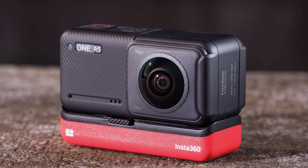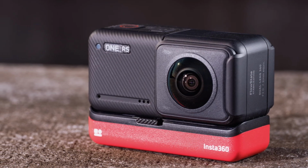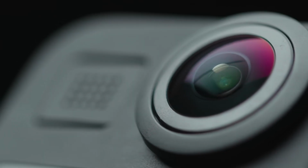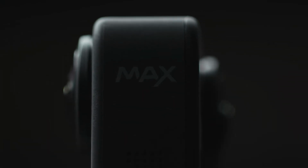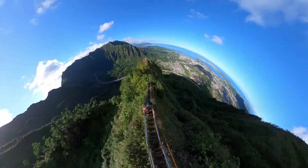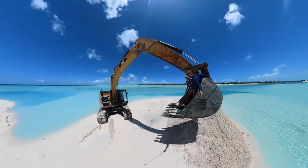Today, we will review the best 360-degree cameras of 2024. 360-degree cameras allow you to capture all aspects of your memories and offer the possibility to view them from different angles after shooting. They make for an incredible experience, especially when traveling, sports activities, or creative projects.